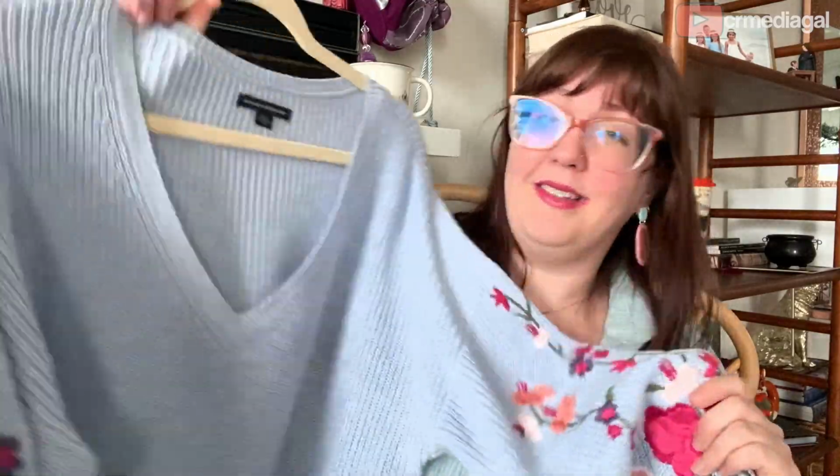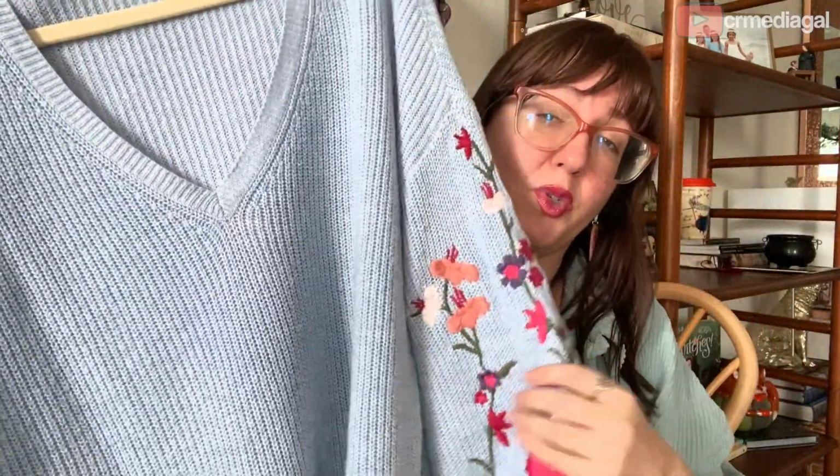So yeah, I picked this up from Poshmark. And again, I will try to link a couple of these down below for you. So yeah, if you're interested in picking up this sweater, there are a ton of these on Poshmark.